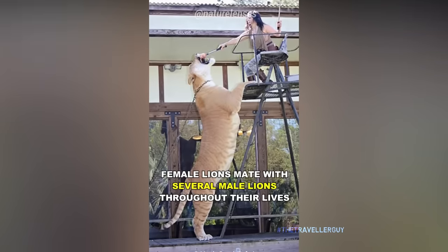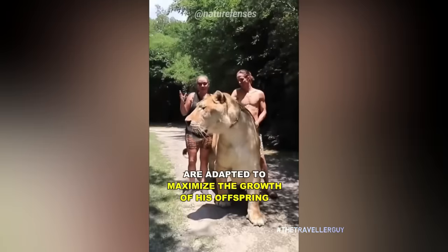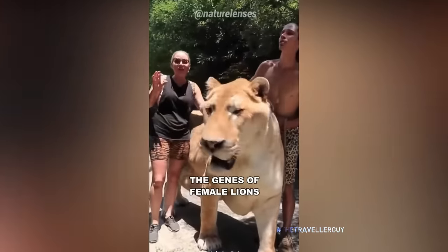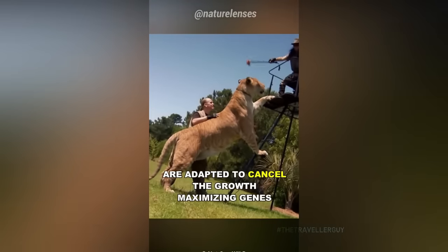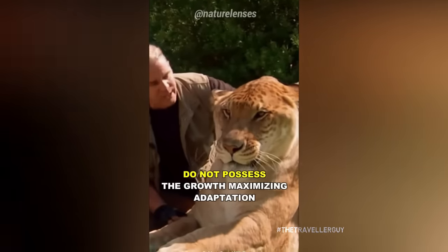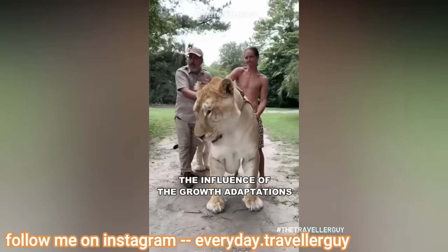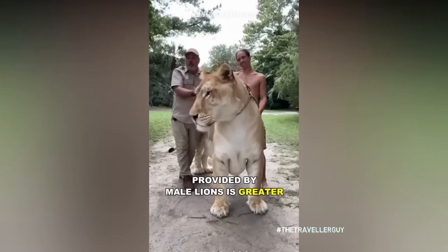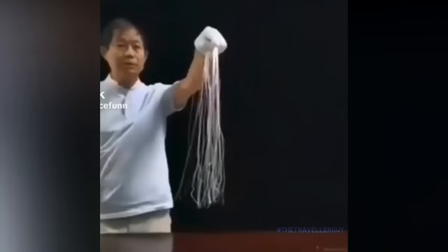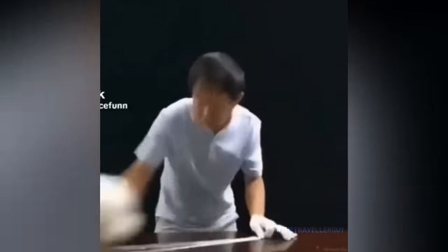Female lions mate with several male lions throughout their lives, so the genes of a male lion are adapted to maximize the growth of his offspring. However, the genes of female lions are adapted to cancel the growth-maximizing genes. Female tigers, on the other hand, do not possess the growth-maximizing adaptation. As a result, the influence of the growth adaptations provided by male lions is greater, which allows ligers to become larger than their parents. Check out this cool experiment with static electricity.